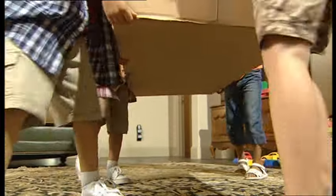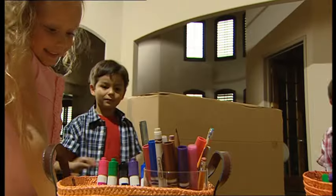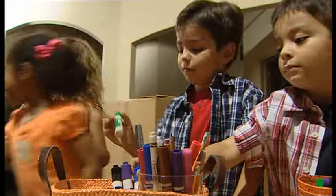Here's a really big cardboard box. It makes a really good skyscraper too. It needs some windows and doors though.